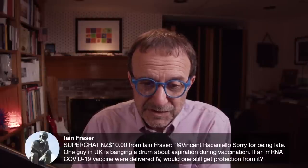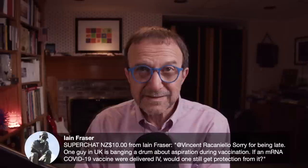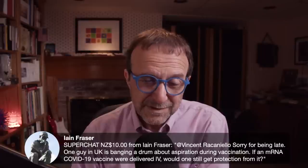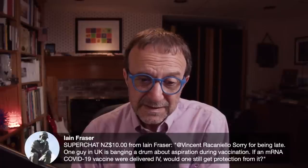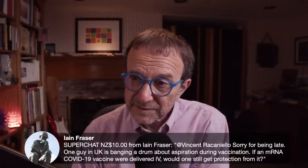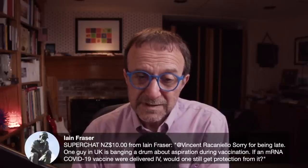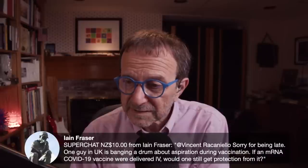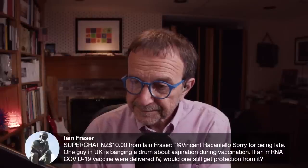Aspiration. I find it hard to believe that you would get all the vaccine in a blood vessel without aspirating. Only mosquitoes are good at doing that. But if you intravenously delivered a vaccine like an mRNA vaccine, it might not work as well because it would tend to be cleared very quickly. Intravenously delivered materials, especially particulates like nanoparticles, are cleared pretty quickly, so I don't think they would induce much of an immune response.